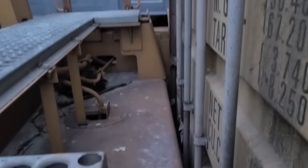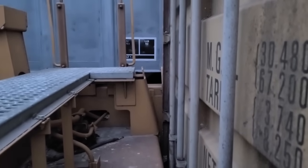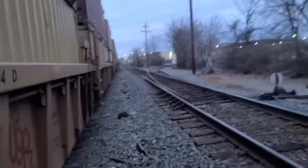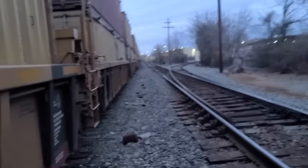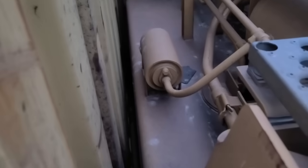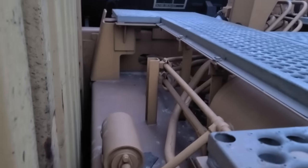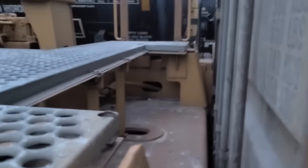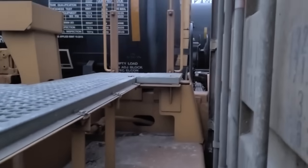It gives you just enough room to lay down. But it's on track 2. Unless he's just sitting here waiting for a northbound to pass him. That's got air assembly stuff in the way, so that other one was better. Good, because it's closer. See, there's no air assembly stuff, so you got a little more room.